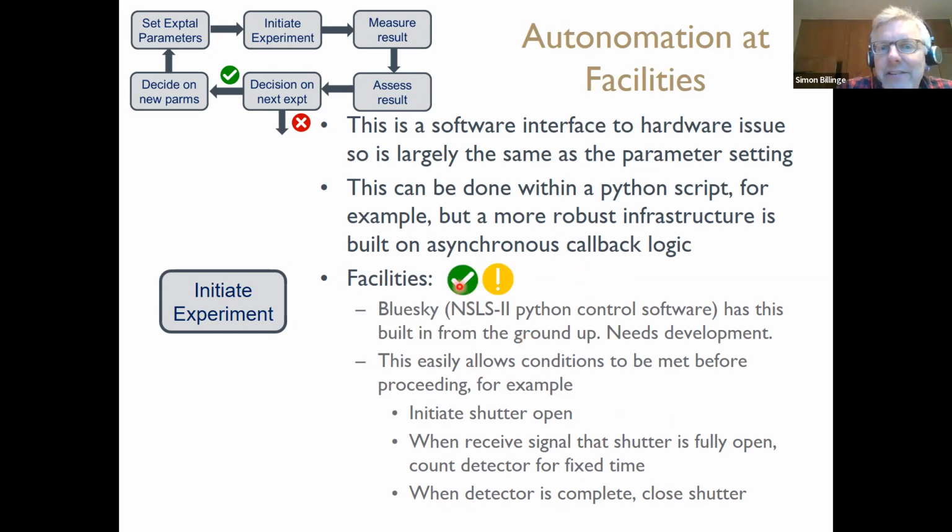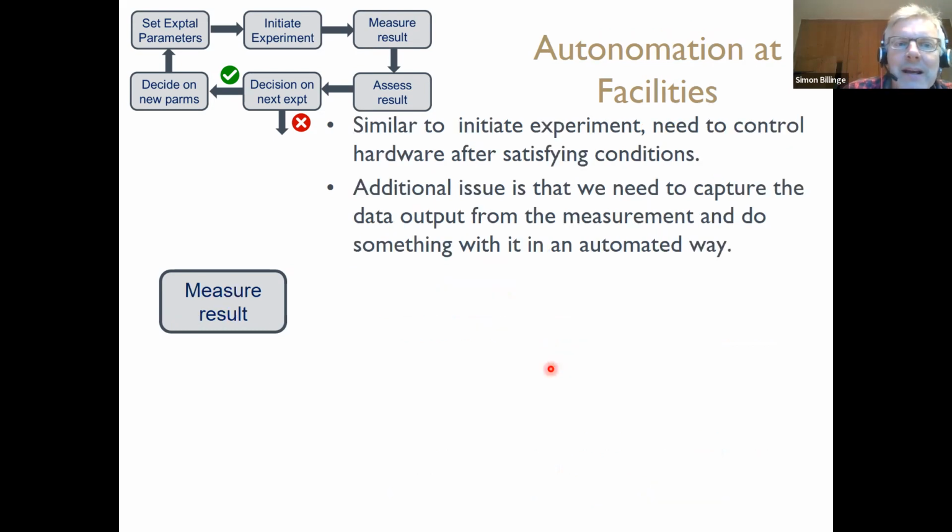So there's definitely a green check here. But there's plenty of work to do. Not all the facilities have any kind of software stack that really looks like this. Even within Blue Sky, I'll show in a second that it's still under development for doing actually the feedback.